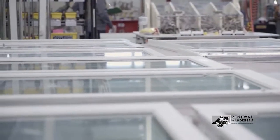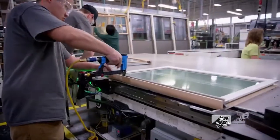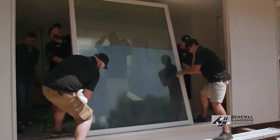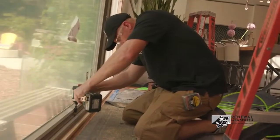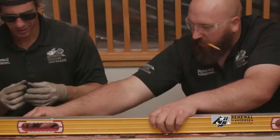But that's one of the real benefits of Renewal by Andersen is that we own the process. So we are the factory. We manufacture, sell, furnish, do the complete installation, and then Renewal by Andersen warrants the entire process, including the installation quality, for 2 years.